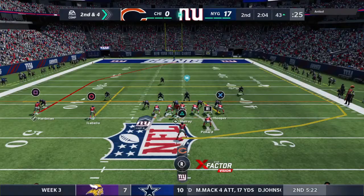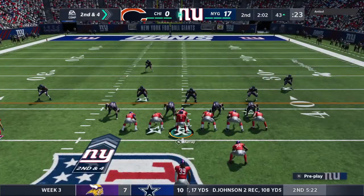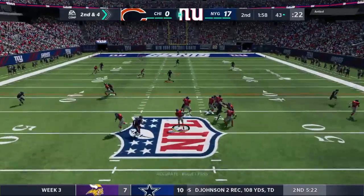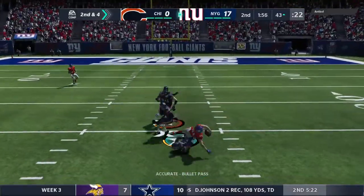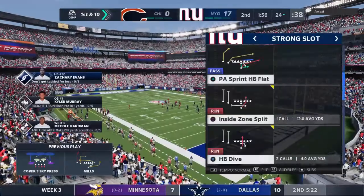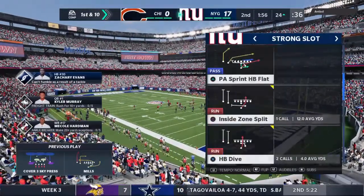Here's 2nd and 4. To throw is Murray. That ball complete to Isabella, and brought down, but not before they're inside the 25.